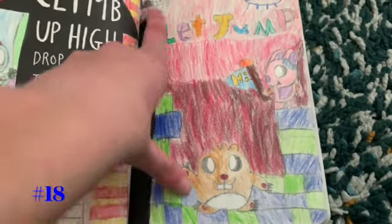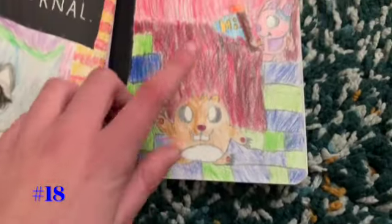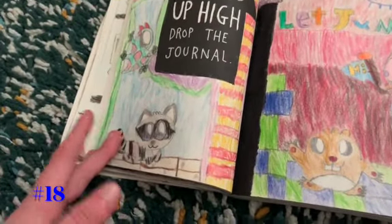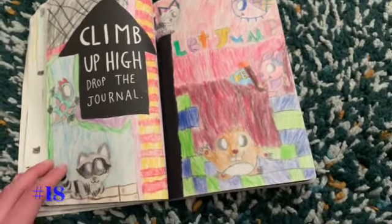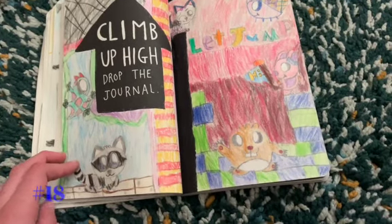Let's jump. We got the little cat, which is a little nervous. He's gonna jump over there. We got the little mole, a little bunny, a little butterfly. We got the lizard. Come on, we got a little raccoon. Obviously, all these are not characters, but they're all pretty cute. And I think the overall picture of our idea turned out really good. So it ends up at number 18.